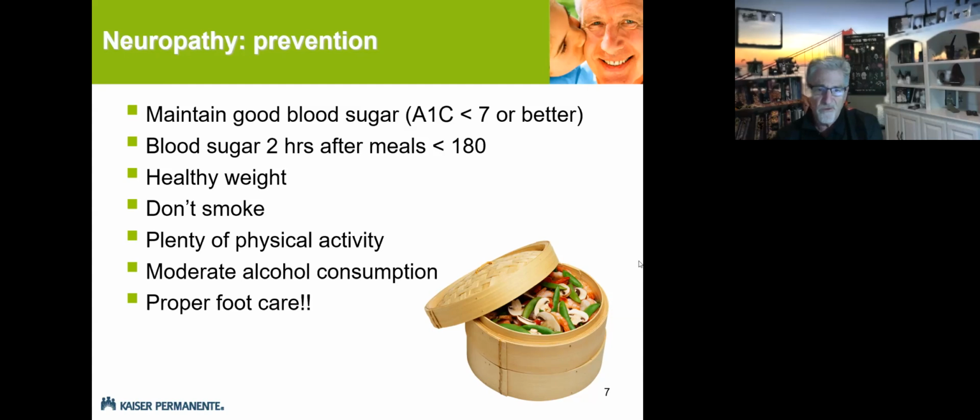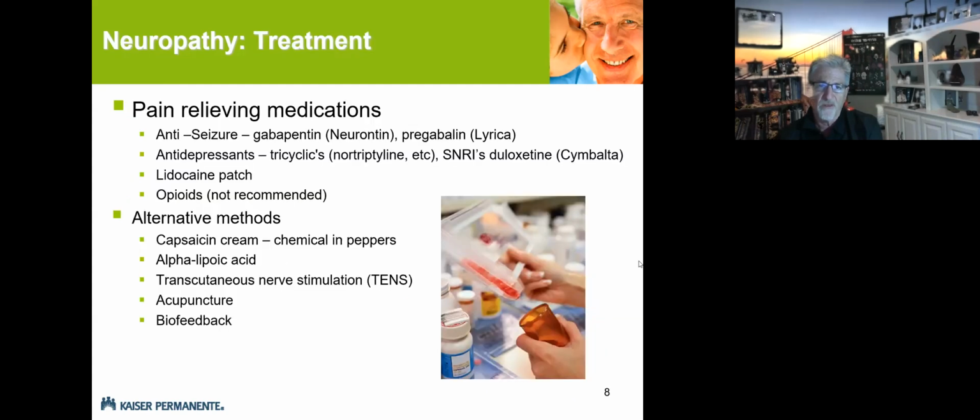Moderate alcohol consumption, and then make sure that you do know what your protective sensation status is, and know if you have protective sensation or know if you don't have protective sensation. If you don't have protective sensation, you have to take some extra precautions to make sure that your feet don't get injured. And we'll talk a little bit about that more in a couple of minutes.